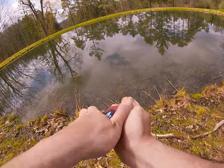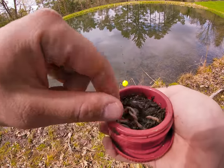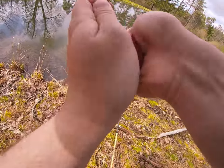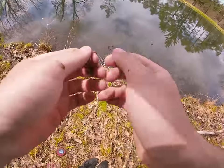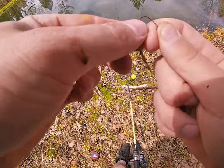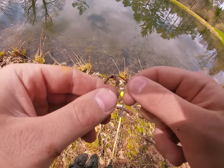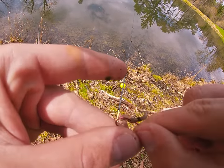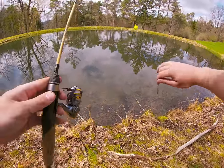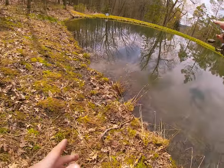And we're gonna rig up a little night crawler. And then toss our little bait puck down on the ground. We're gonna rig this bad boy up. He's all rigged up. And we're gonna get in there.